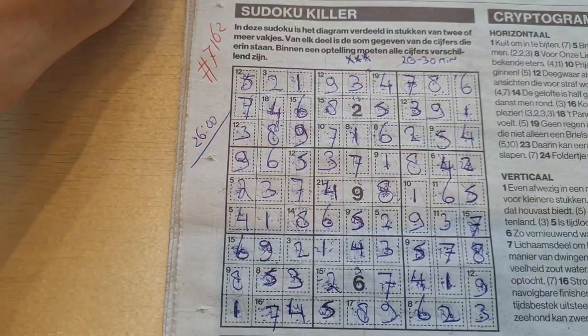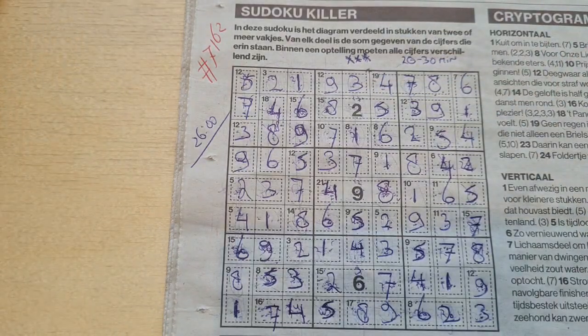Definitely a 3 stars. And I like this one. Yes, I will do. Do you think so?